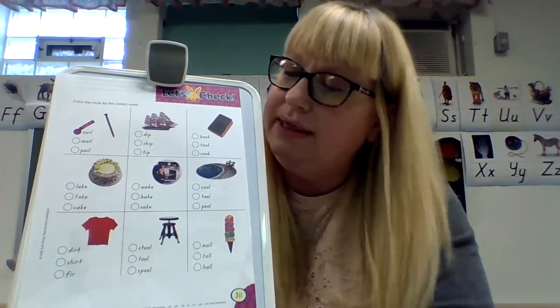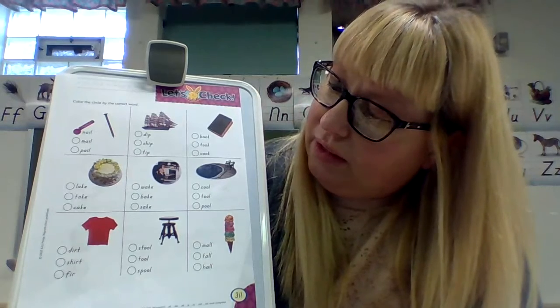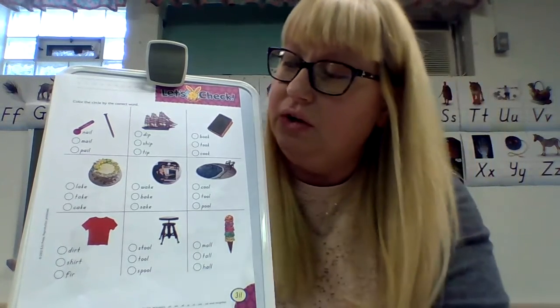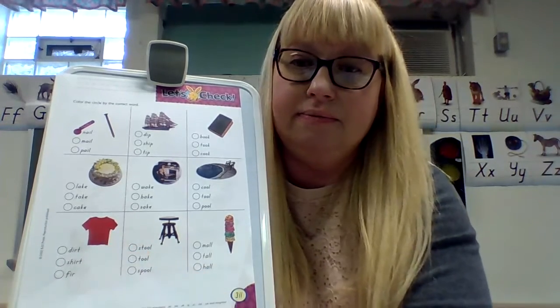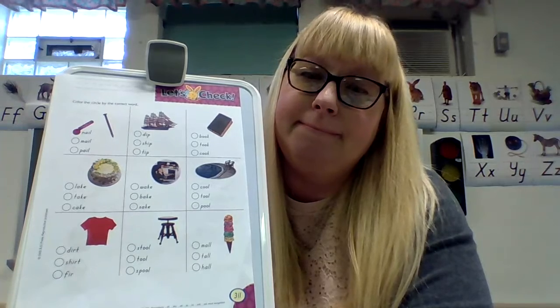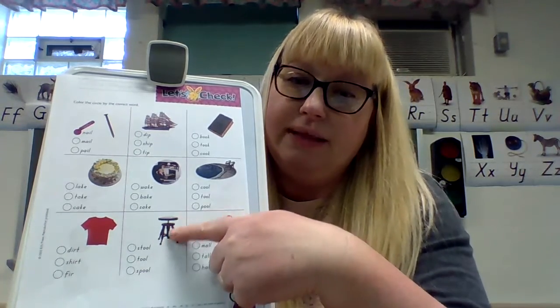We all know what this is. So fill in the dot for that one. You should know what this is. Fill in the dot for that one. And this picture also, you should know what this is.